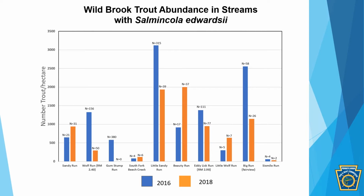So this is some more data that we collected. This is surveys from 2016 to 2018. So some of these streams where we thought that the parasite had recently been introduced, we thought this happened in 2016, we went back in 2018 and did another survey of the stream. And this is the number of trout per hectare. And as you can see, in some cases, the population of brook trout in those streams went up. But there were several where it went down pretty significantly.